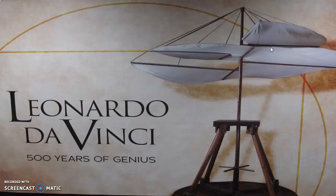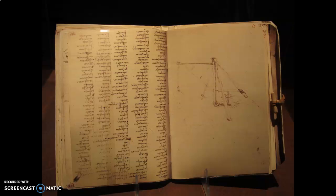All right, Leonardo da Vinci, 500 years of genius. Yes, it's been 500 years since Leonardo da Vinci, 500 years since the Renaissance. Now, Leonardo da Vinci was a very secretive man. During the Renaissance, people kept trade secrets very secret. They kept things very secretive because if somebody was able to get a hold of your manuscripts, like this one here, they could steal your ideas.